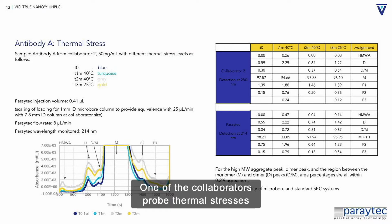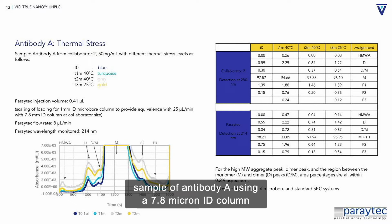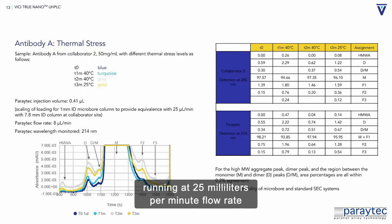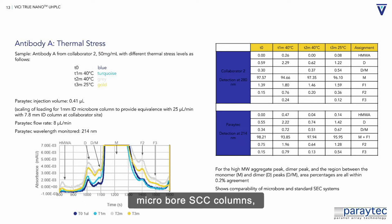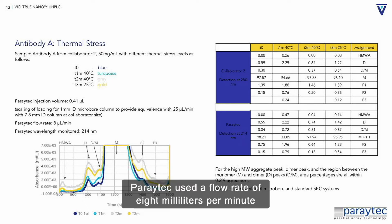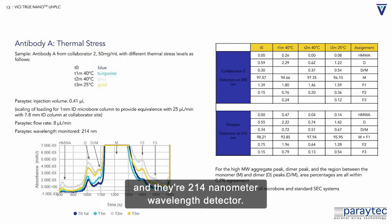One of the collaborators probed thermal stresses at varying temperatures on a 50 milligram per milliliter sample of antibody A, using a 7.8 micron ID column running at 25 milliliters per minute flow rate with a 280 nanometer wavelength detector. To scale down to their 1 millimeter ID microbore SEC columns, Peritec used a flow rate of 8 milliliters per minute with an injection volume of 0.4 microliters and their 214 nanometer wavelength detector.